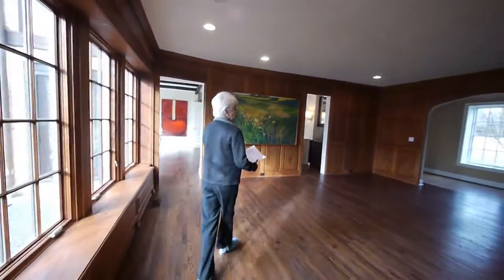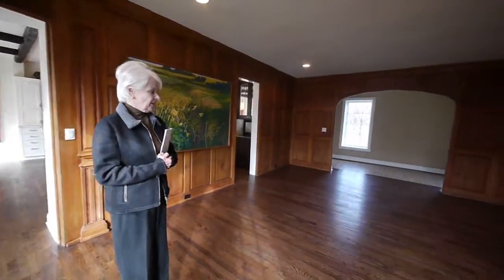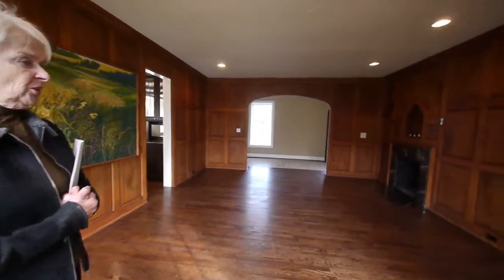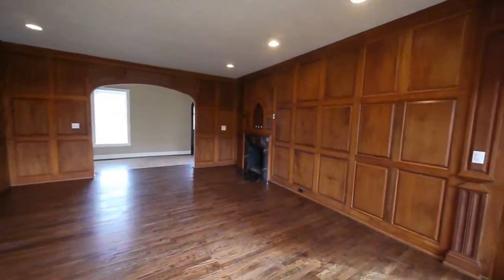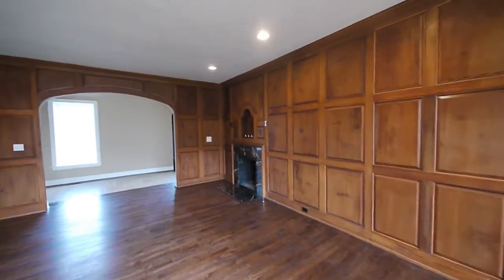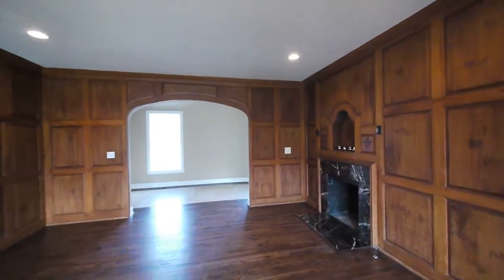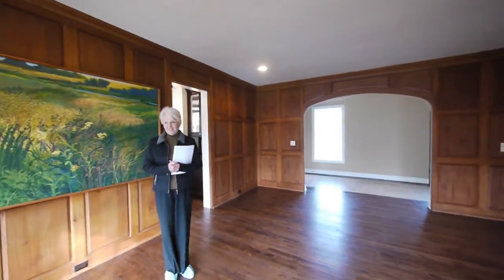And now we have, it's original, this is the dining room. Fireplace is a unique setting, and then also the alcoves, beautiful paneling. You could easily accommodate a dinner party of 12, 16, even 20 in this room.